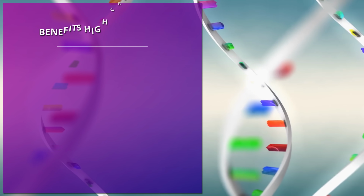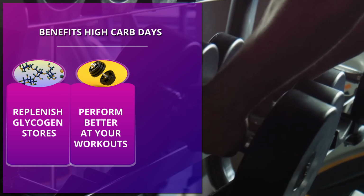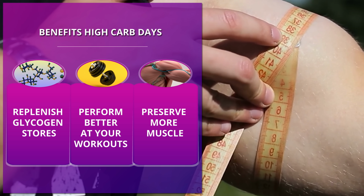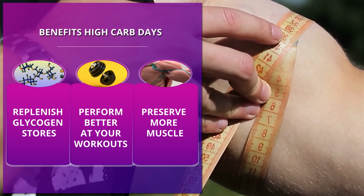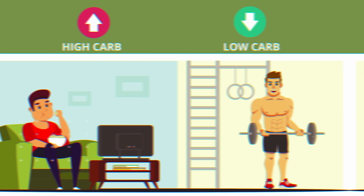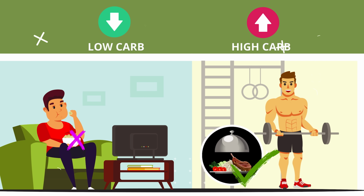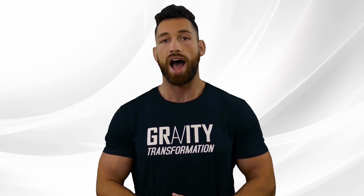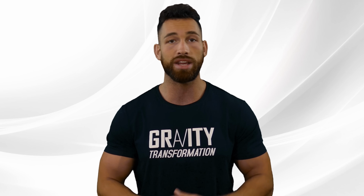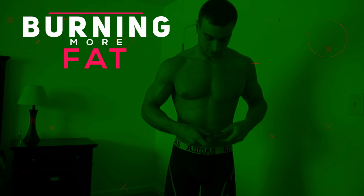For example, your high carb day would help you replenish your glycogen stores, allowing you to lift heavier and perform better at your workouts, which could ultimately help you preserve more muscle mass as you get leaner. To take full advantage of your higher carb days, you would want to position them on your heavy, high intensity workout days because that'll allow you to maximize protein synthesis when you need it most. High carb days will also positively affect many of the metabolic boosting and muscle building hormones like testosterone, for example.